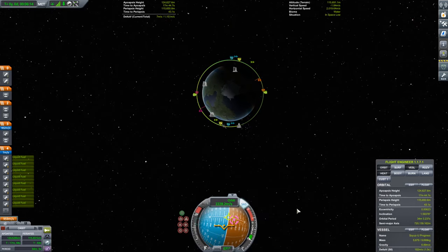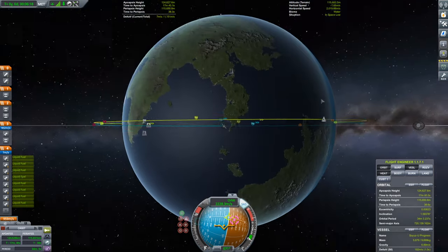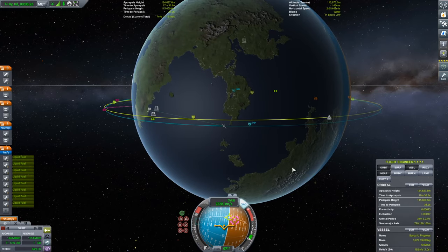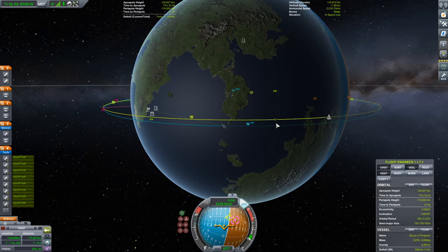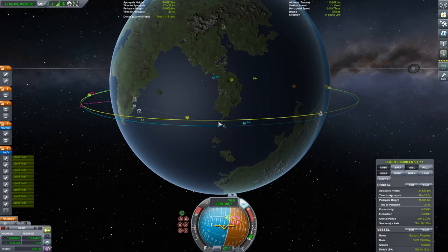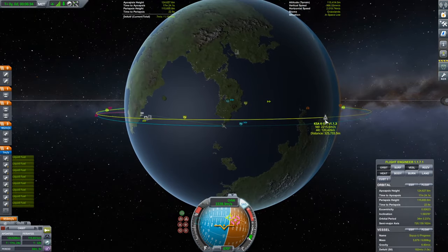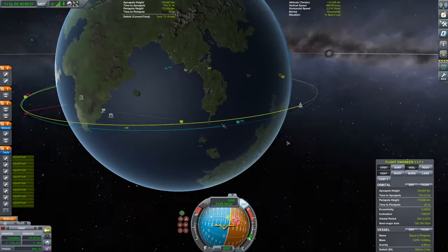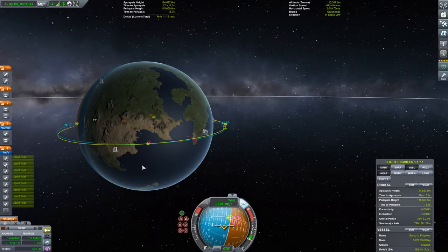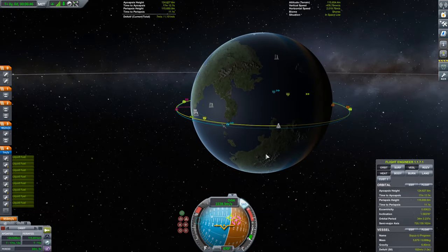Now we'll fine tune it more correctly. So here's the situation right now. I haven't done it more accurately, but it launches into our orbit, which actually coincides with the space station's orbit. This is the space station which is going, and it is ahead of us. So to catch it up, first of all, we need to change our inclination so that our orbit matches that of the space station.